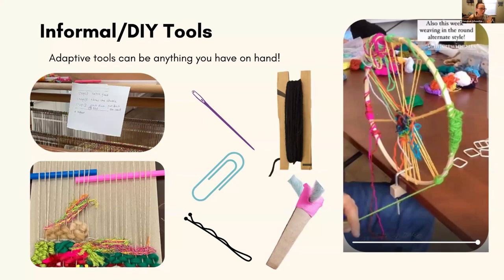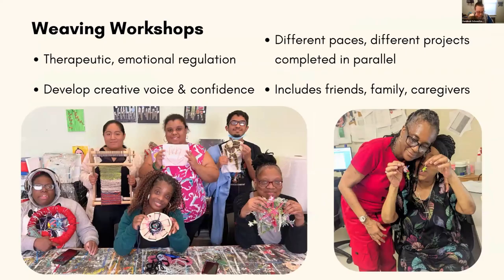And another example I'll throw in, and I will give full credit to Chiaki, who is an amazing weaver. They were working with somebody who wanted to use the bobbin winder, and they actually took a cardboard tube to make the little handle longer and taped it on. So lots of ways that you can make things adaptable.